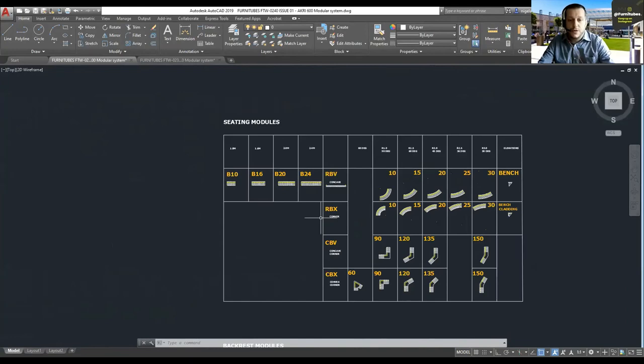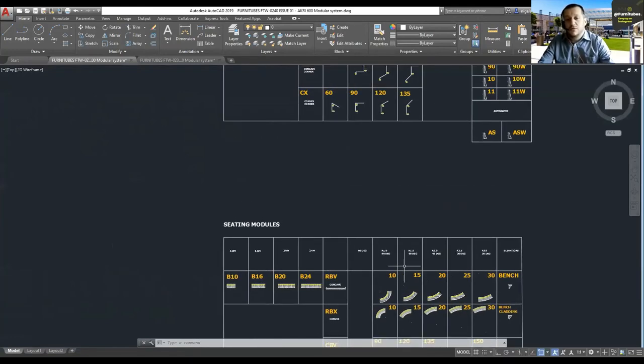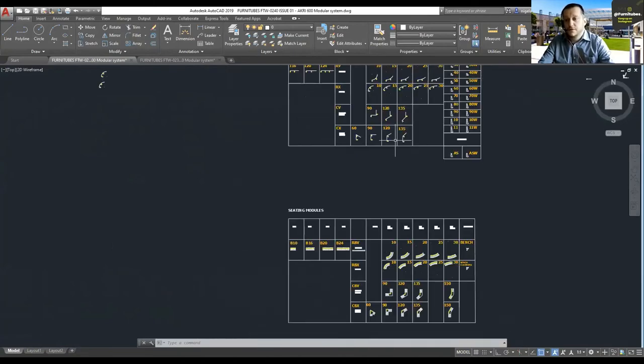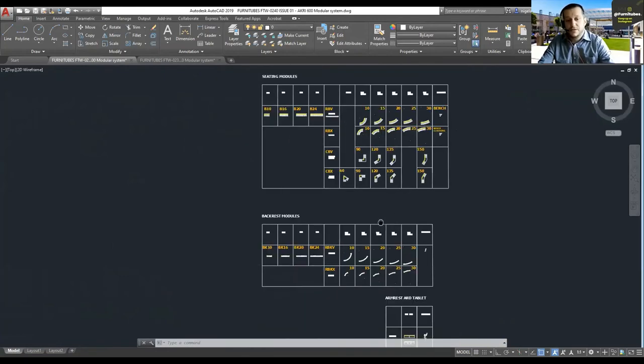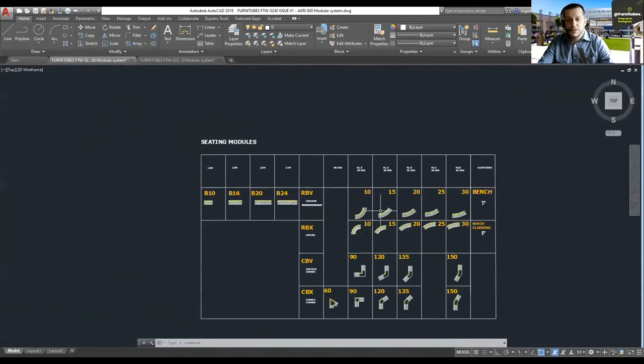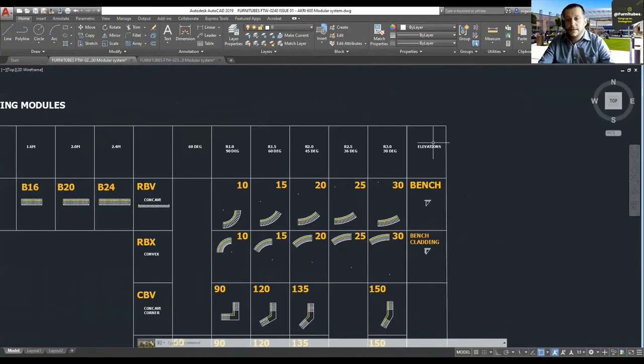Then you will have the seating modules, which go on top of the planters. They are the second layer, if you want to call them that. Then you've got the backrest modules and the armrest as well, in order to create those things. And you've got the plan views and the elevations.